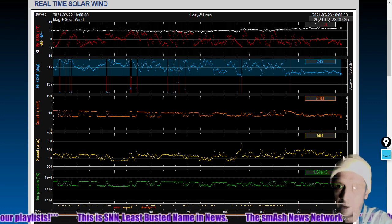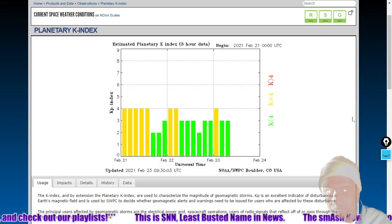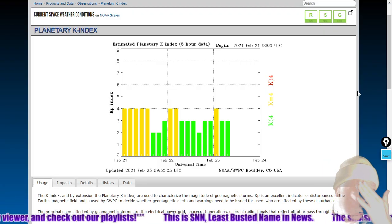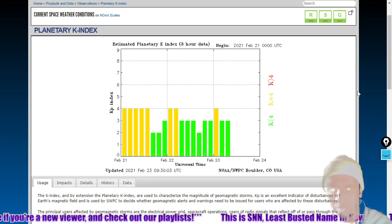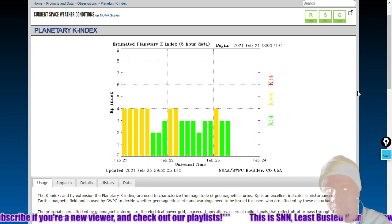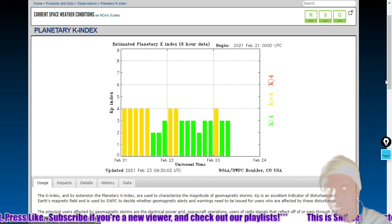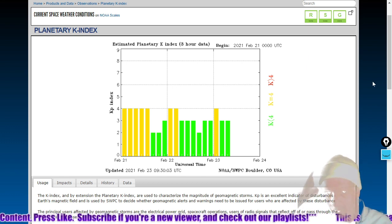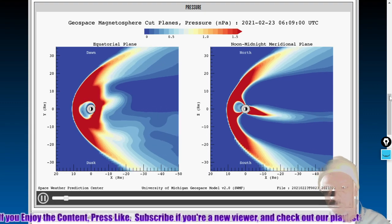Current solar wind speed around 580 kilometers per second. And we briefly went back into geomagnetic unrest early in the morning today, universal time. And there you can see that's KP4. We had nearly 24 hours of a KP4 there on the 21st. It's all from that coronal hole wind stream.